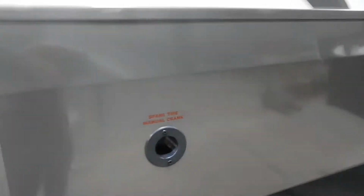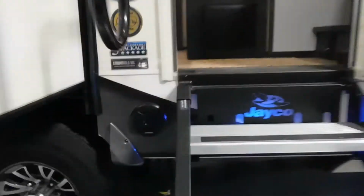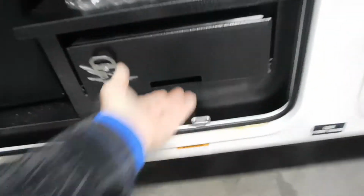Around the unit here, that hole there when the slide is closed is your spare tire manual crank. There's that freshwater drain I was telling you about. Come around, big sliding awning. Around here to your campsite, you got your outdoor speakers. And this will open up, hold it top with magnets. For your grill, simply pull this out, place this top on. Here's your cord for your connect on your grill.